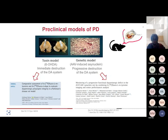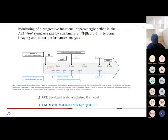In a second study, we decided to use FMT PET in a progressive model of Parkinson's disease, the AAV-induced alpha-synuclein model. The experimental design is on the next slide. In this very large study, we had 2 main experiments. One aimed at characterizing the model for behavior, biochemistry, and immunohistochemistry, and it was done at UCB. The second experiment was done by CRC, and had for objective to test the AAV A53T alpha-synuclein rat in FMT PET. This was a real close collaboration between the two teams for these two longitudinal studies.